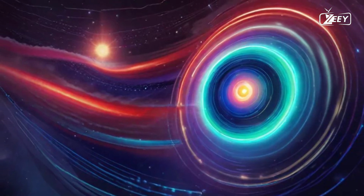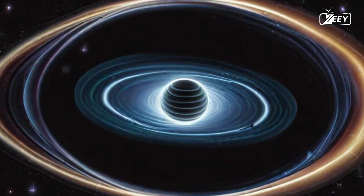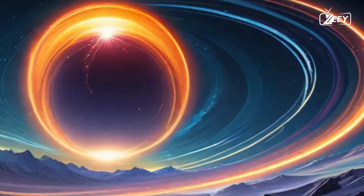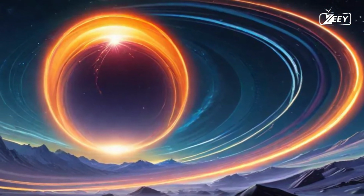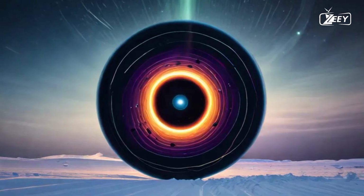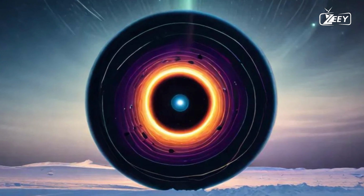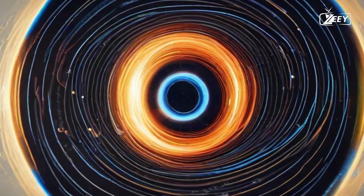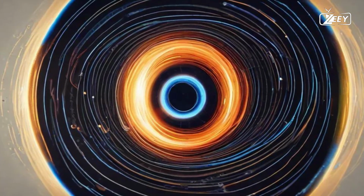As we reflect on the enigmatic magnetosphere, we are reminded of the intricate balance that exists within our solar system. This invisible shield, forged by the planet's magnetic forces, plays a pivotal role in protecting life on Earth from the harsh realities of space. It is a reminder of the delicate interplay between our planet and the cosmic forces that surround us. The magnetosphere is not just a protective barrier.